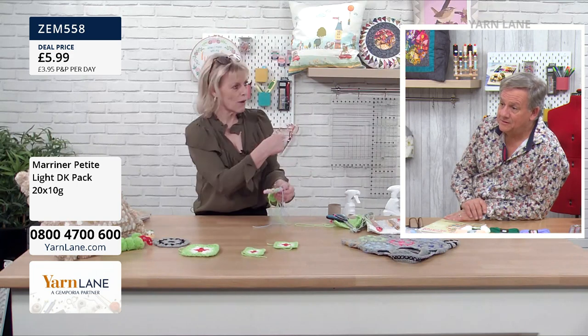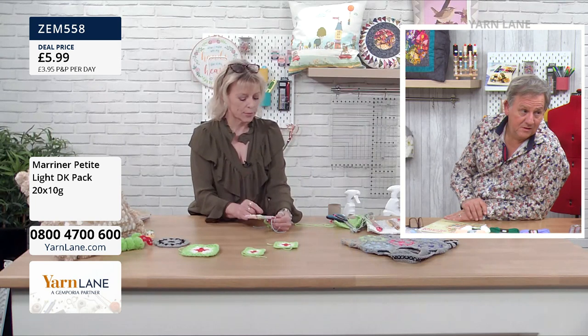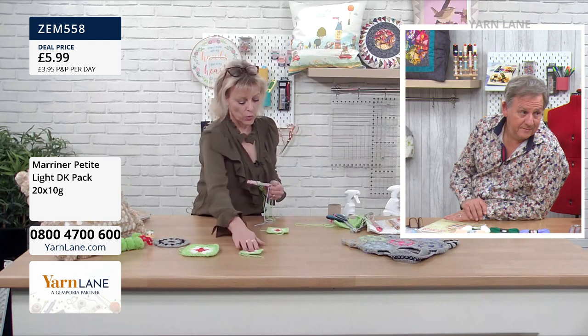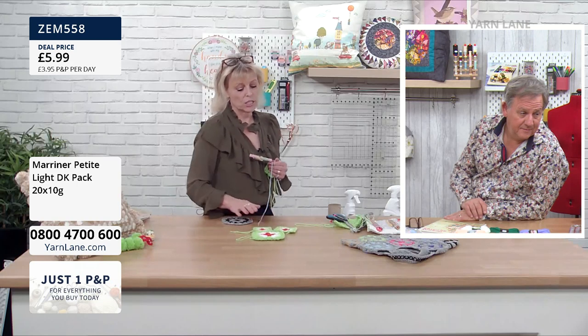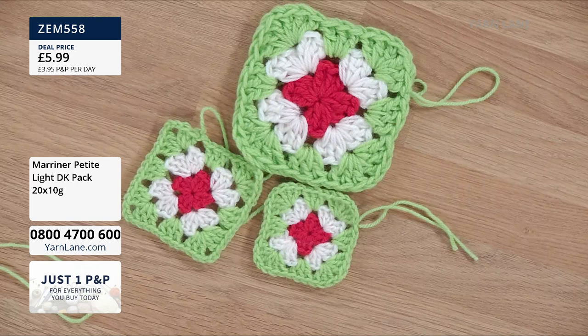And then when you go round and you come back to the beginning, you would just do your slip stitch in the top of that stitch. And I've done that with these. And as I say, I would challenge people to actually say to me, where am I starting? Okay, you've got 3 minutes.